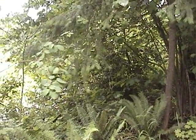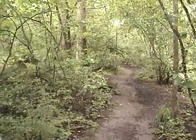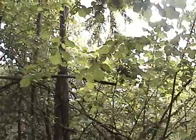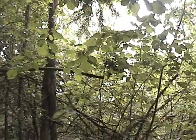It was really a lot greener than this, but because it had been raining and it was overcast, the lighting is not that good. That's why it looks kind of washed out.